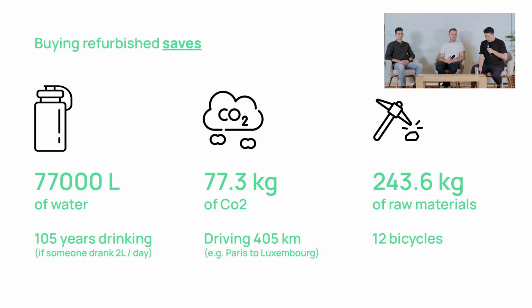Actually, this data is quite new. We only really got it about a year ago. It's been a lot of work within the organization to qualify and quantify the impact that we make. We always knew that we made some impact, but it was really hard to quantify it. And that's one of the things that has allowed us to really push on this story a lot more.